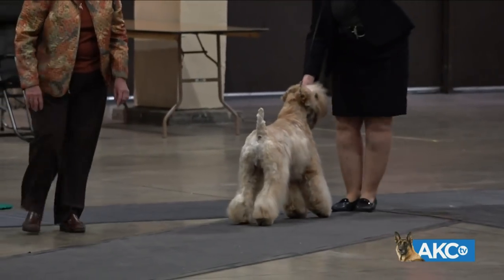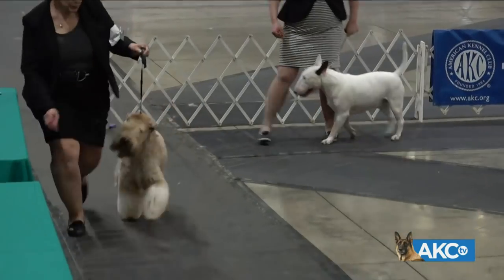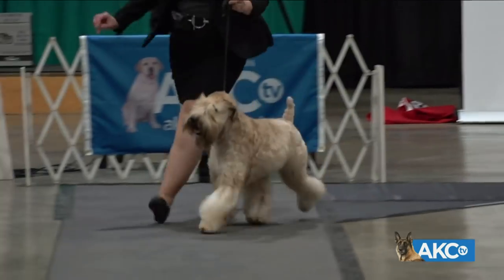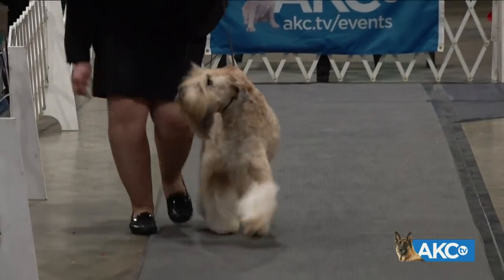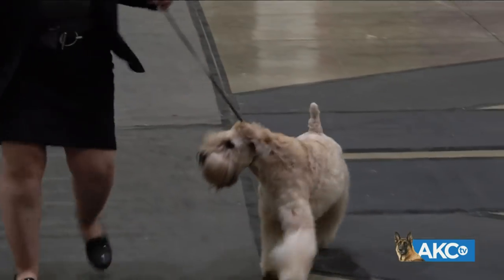The hair is longer over their eyes and their chin, and they're always coming in this beautiful wheaten color. And a different coat texture than a lot of the terriers. They have a slightly wavy single coat with a silky texture.